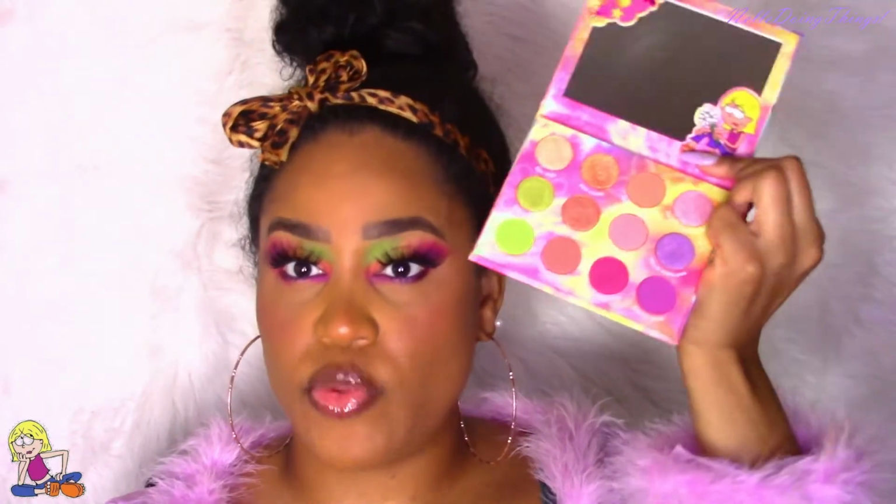Hope you enjoyed the tutorial and all the demos, because I sure did. So let's get back into this palette. This whole palette gives you 12 pretty cute little shades. I want to say that's 4 straight-up mattes. And then they give you 2 that are matte with pinpoint glitter in it. Then they give you 1, 2, 3, 4, 5 shimmers. And then they give you 1 that looks like a glitter shimmer mixture.